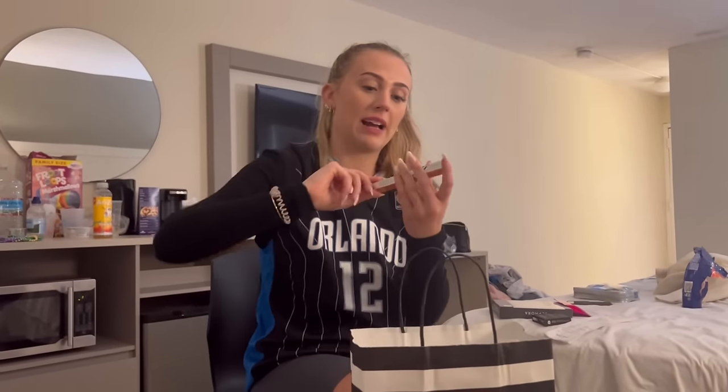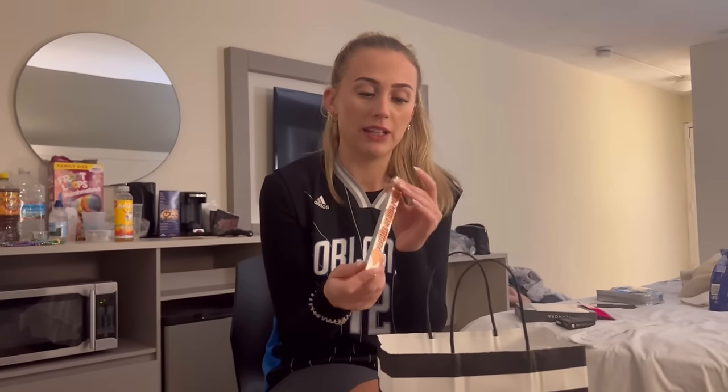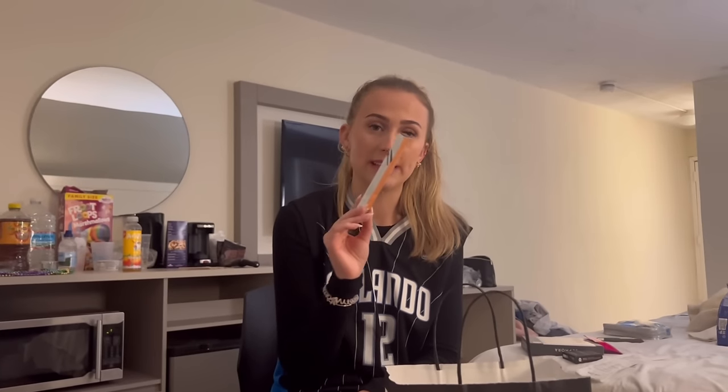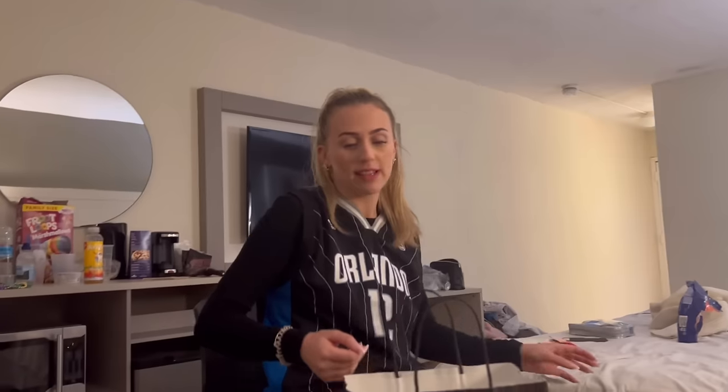Next up, we have the Benefit Precisely My Brow Pencil in the shade, that was a tongue twister, 4.5 Neutral Deep Brown. I've used that on my eyebrows, and I really, really like it. It's got a really fine pencil on one end, and on the other end is a brush, and it just works really well. I love it, and that was $26 before tax.